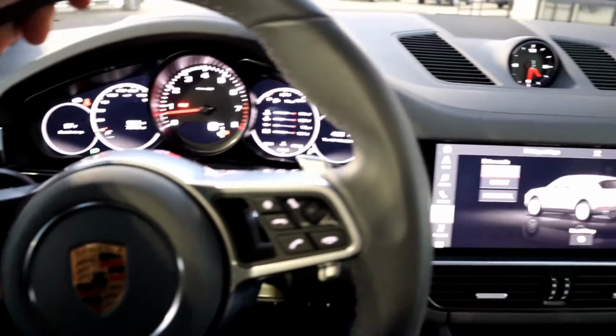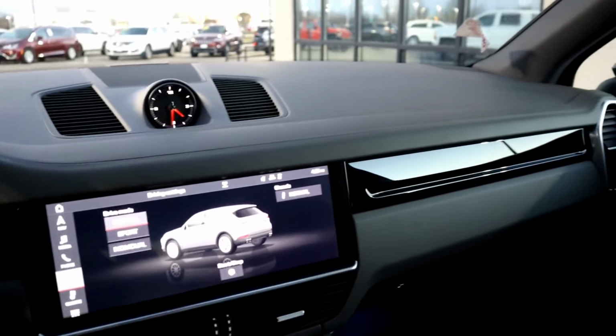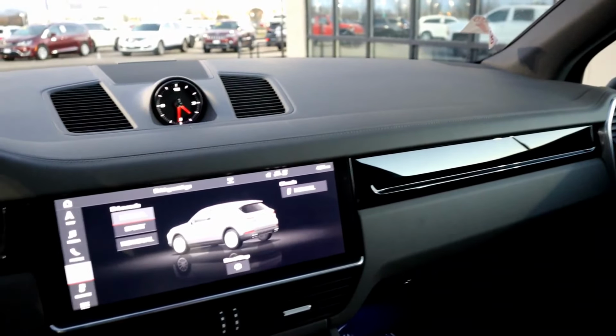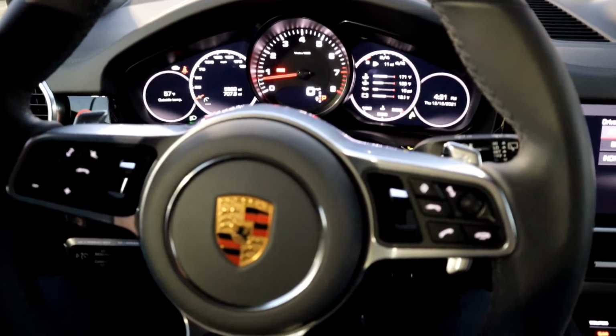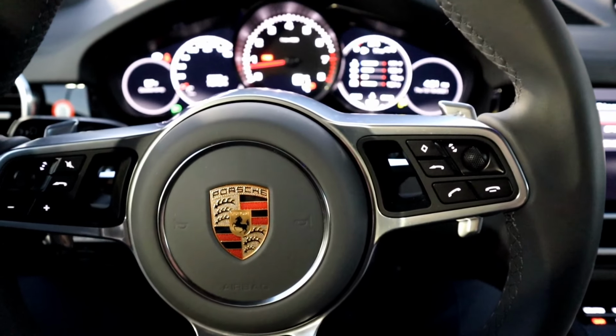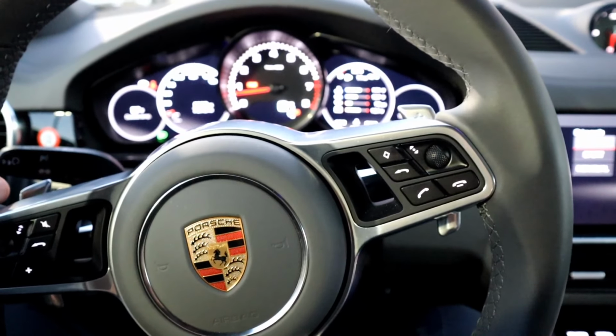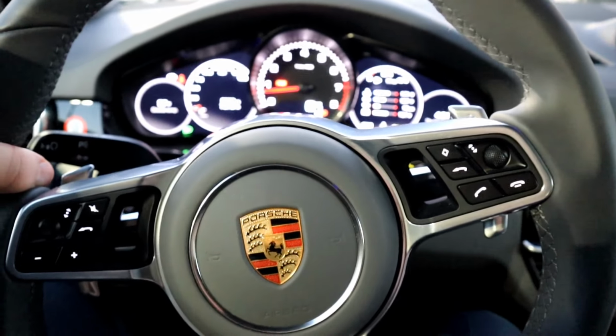These Cayennes are pretty freaking sweet, actually. And like I said, they drive fantastic too. They manage their weight quite well. Surprisingly sporty for a big car. I know the Bentley Bentayga and Lamborghini Urus share the same platform, so can't wait to get my hands on one of those. Show you guys that quality.